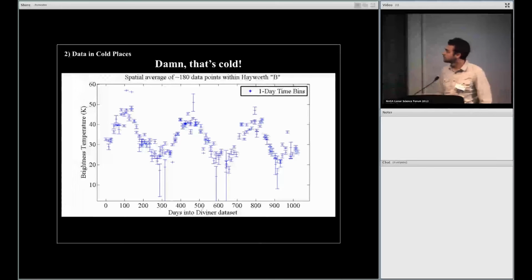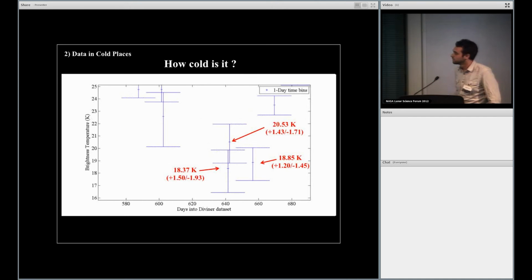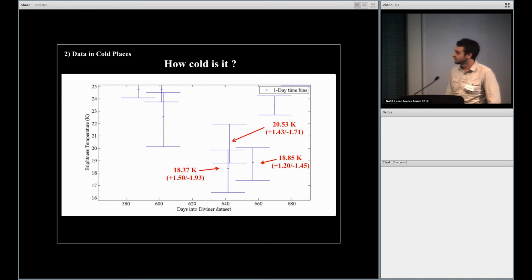So, damn, that's cold. All right, we're seeing places. So I'm just going to throw out some of the bigger error bar stuff because that was where we had less statistics. And we can see places that if we really take it at face value, we're getting temperatures down in this second winter here, where I was showing the map for, down to as low as 18.5 Kelvin or so.